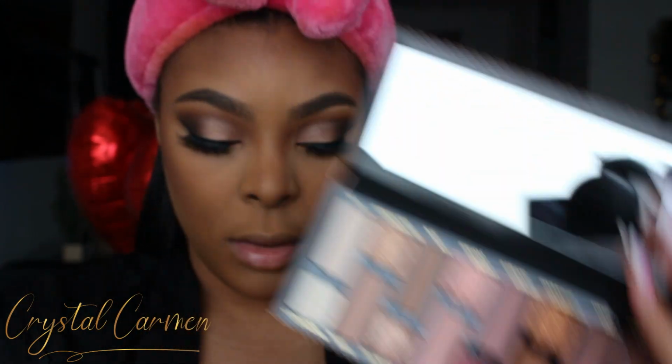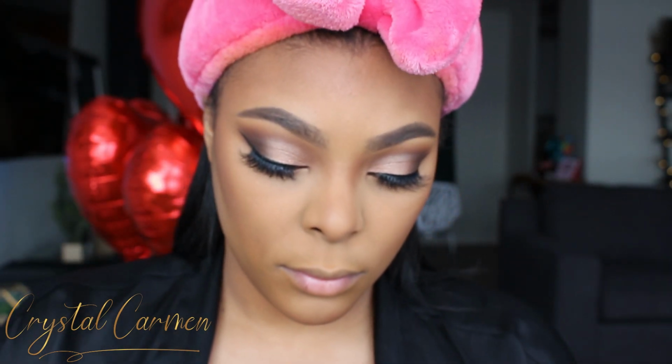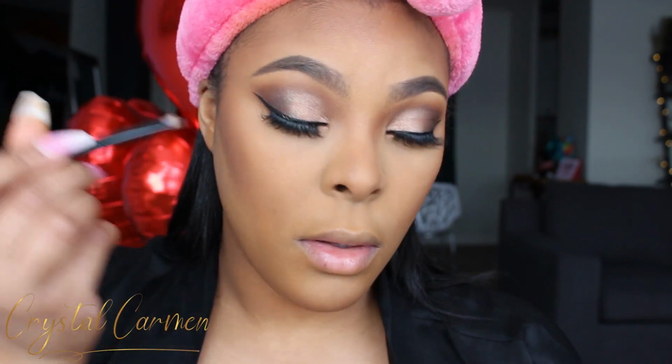Going back in with those shades I used at the top, I'm going to use those on my bottom liner, on my bottom lash line. It's just 2 shades. You got the dark shade, and then you use the lighter shade to blend out that darker shade. And it always looks so good, and it really ties the look together.